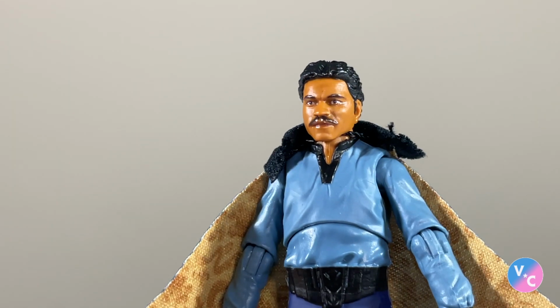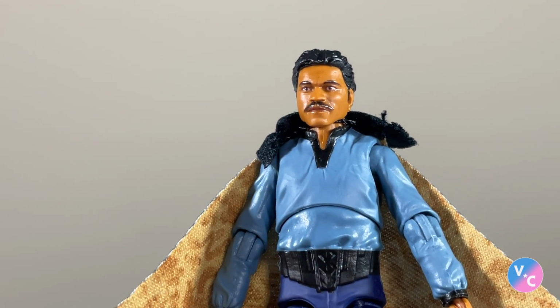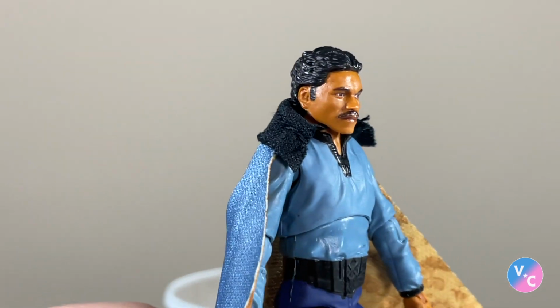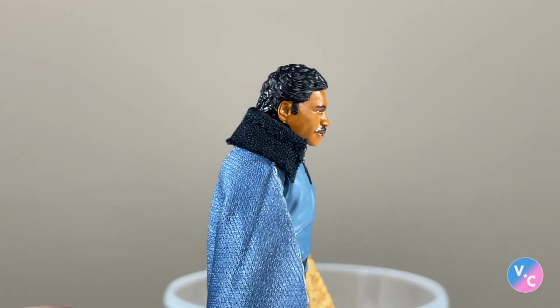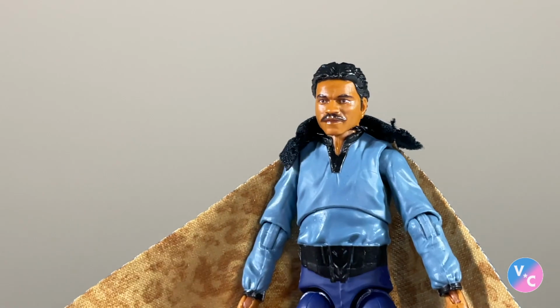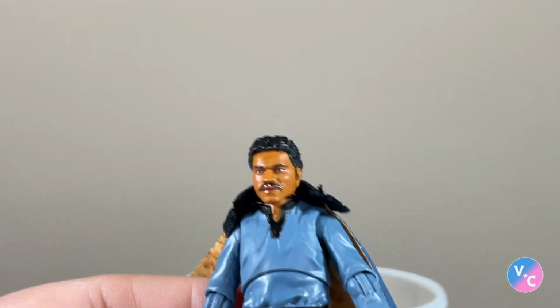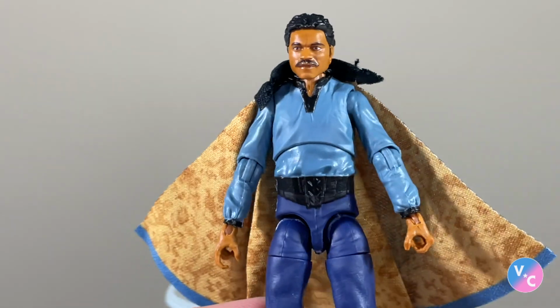The paint is excellent on his face, the eyes, everything looks super clean. So this is really neat looking. Really, really good looking. I'm really pleased with the way that he looks. From the side, perfect. It looks great from the side. The body is all new. I think that it is based off the digital assets for the Black Series figure. It just seems pretty obvious, like they look very similar to one another.